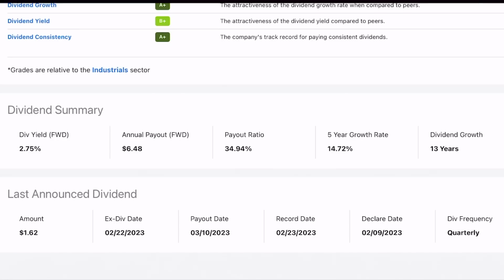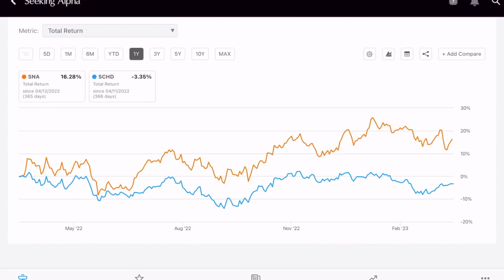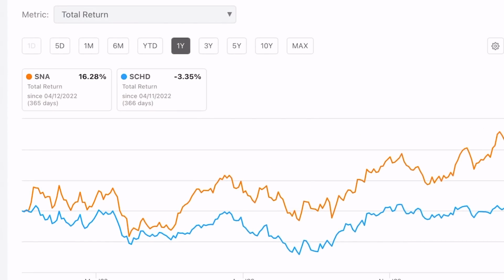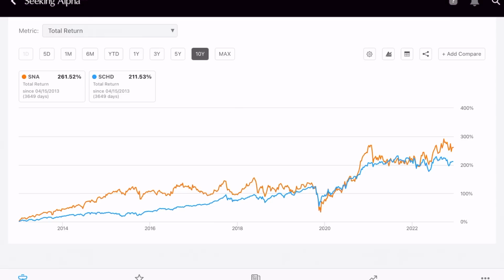Starting here with the dividend yield, this is actually pretty average, 2.75%, but that payout ratio is nice and low, under 35%, with a lot of runway to continue growing that dividend, which they most certainly have at a very aggressive rate. Their 5-year growth rate is about 15%, and they've been growing this dividend for the last 13 straight years. Now, as far as how it stacks up against SCHD, we can see here in the last year, it's absolutely dominating with a return of 16.3% compared to SCHD's minus 3.35%. And then zooming out across the last 5 years, SnapOn has outperformed SCHD on a total return basis by nearly 10%. And then zooming out once more across the last 10 years, SnapOn is crushing SCHD by almost exactly 50%.